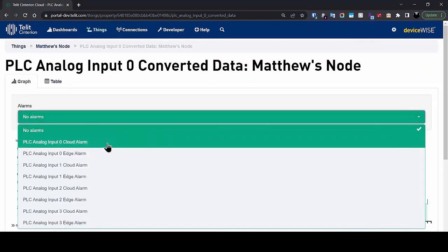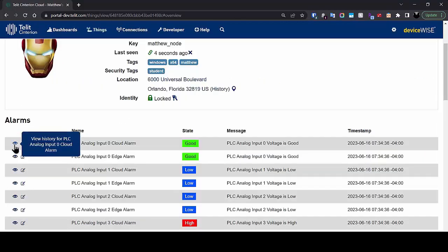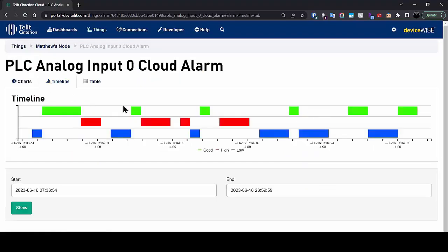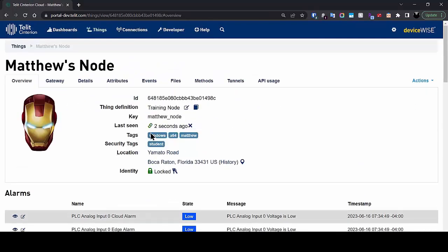I can even take different alarm states that we have and map it over the data to keep track of where things change, how things operate, all within the system. I can also look at those alarms individually if I wanted to see how often something is changing, how long something's in the time range, look at the timeline as it moves. That's all available for me right out of the box. You can also do zero-touch provisioning to go ahead and set all these devices up, and then you can use the tags to organize where things are.